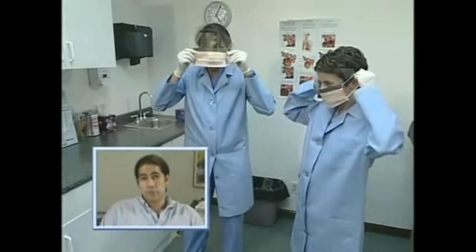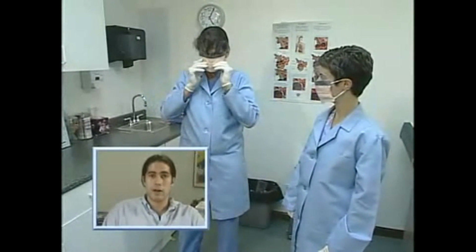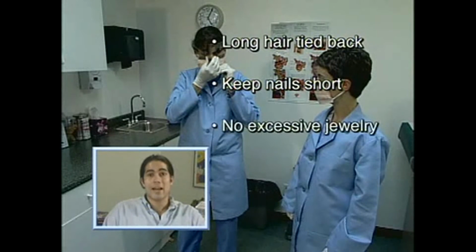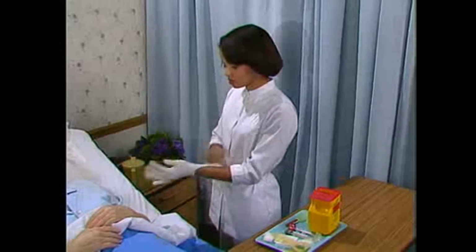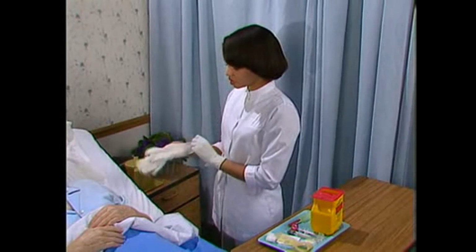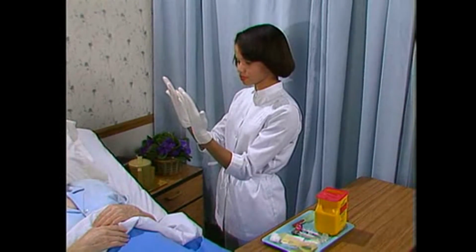Besides the standard precautions, there are some common sense things you can do to protect yourself as well, like keeping long hair tied back, keeping your nails short, not wearing excessive jewelry, and wearing shoes with a closed toe and a low heel that won't slip. Might sound simple, but that doesn't mean it isn't important. OSHA regulations for protecting workers require that universal precautions be observed whenever there is a risk of contact with any potential source of blood-borne infection.